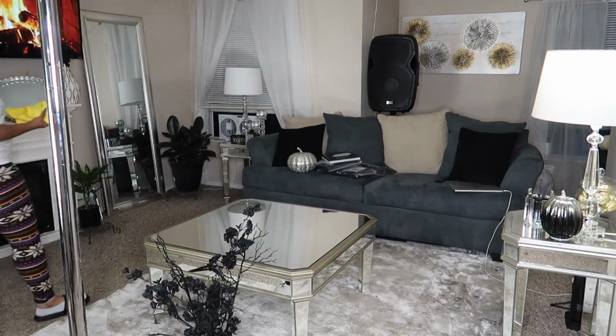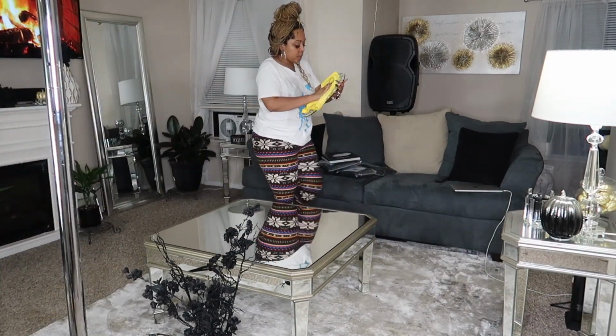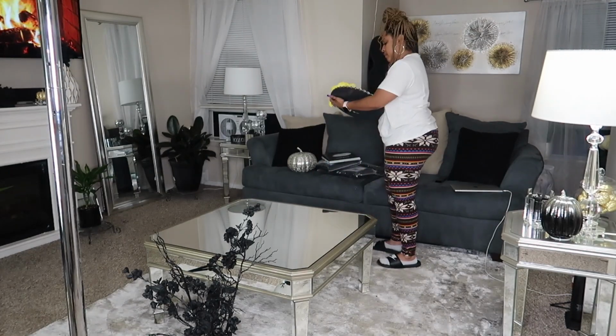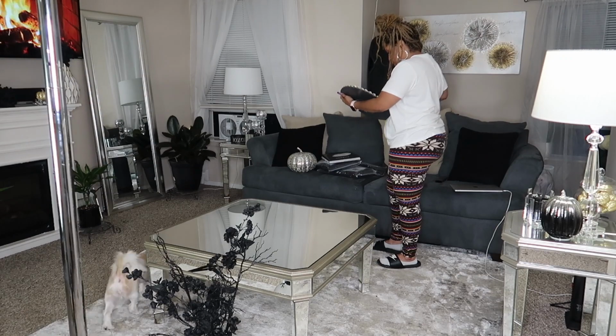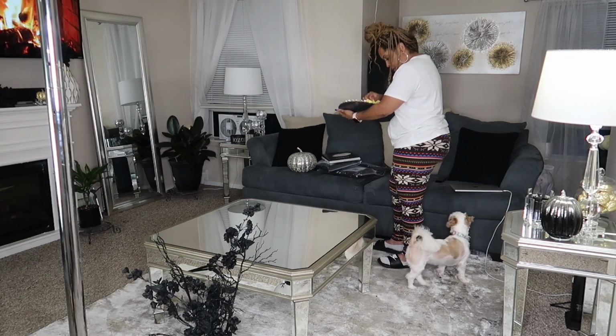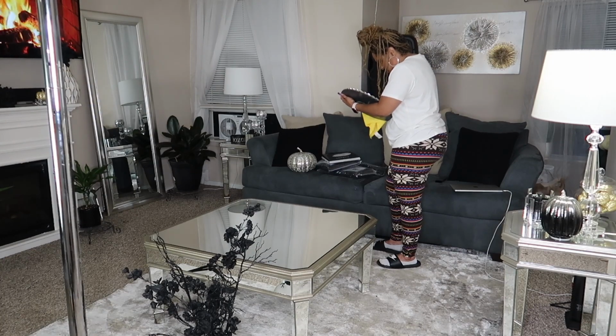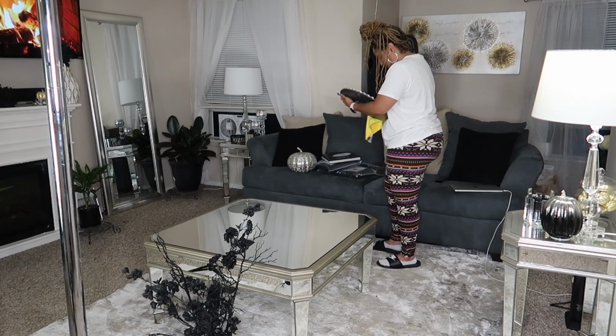But I changed my mind on that tray. So I switched it out for this more blingy tray. I thought it would give me a different look and more of a blingy effect. So I switched it out from that gold tray to this one. And I purchased that tray from Home Goods.